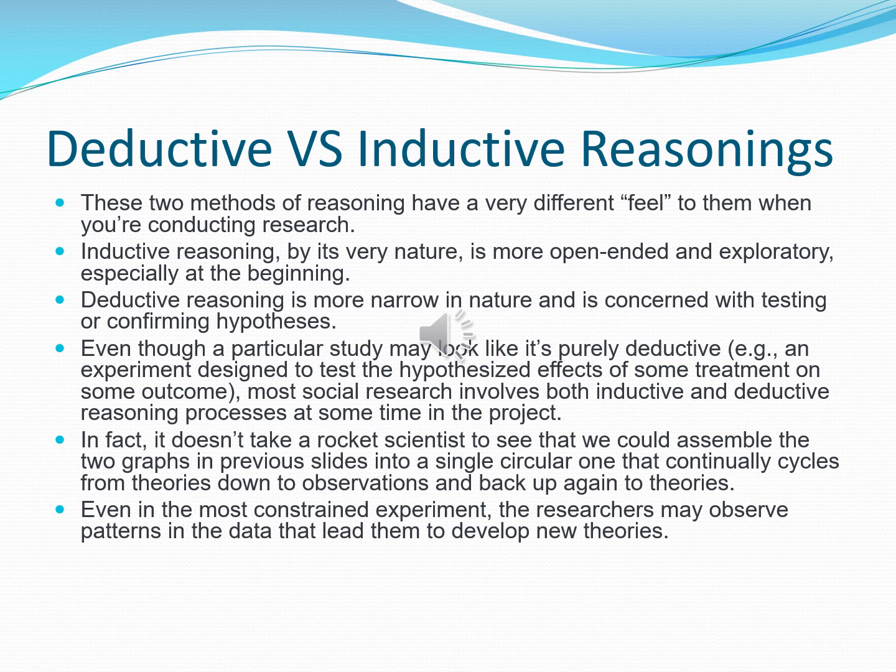After discussing each of these reasoning approaches, let's compare these two approaches: deductive versus inductive reasoning. These two methods of reasoning have a very different feel to them when you are conducting research. Inductive reasoning by its very nature is more open-ended and exploratory, especially at the beginning. But deductive reasoning is more narrow in nature and is concerned with testing and confirming the hypothesis.